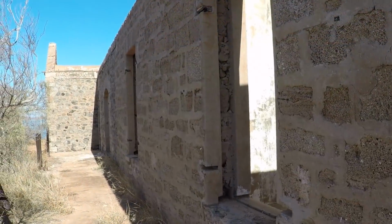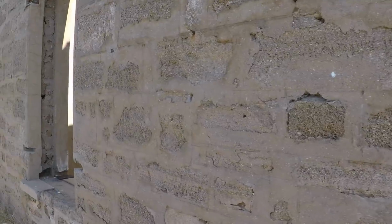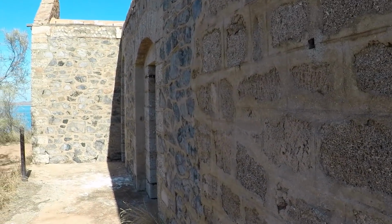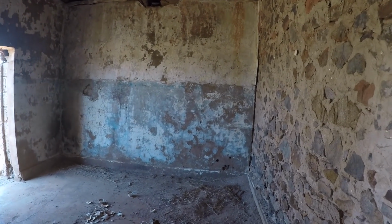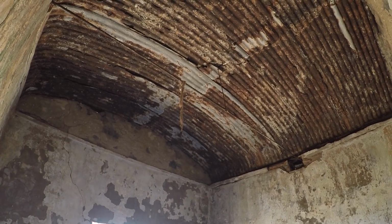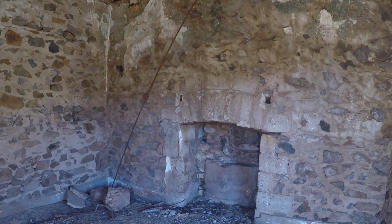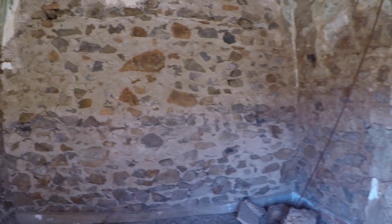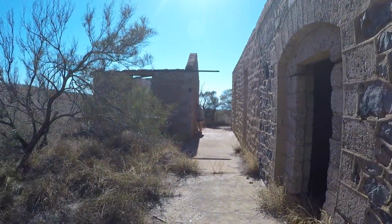The lighthouse and the lighthouse keeper's cottage was built by prisoners from Roebourne Jail in 1888. Amazing. Well, this is the only room that's still got a roof on. She's seen better days though. Apparently there were two lighthouse keepers employed on this island at one time because the lamp in the lighthouse had to be wound every two hours. Must have been the ensuite.